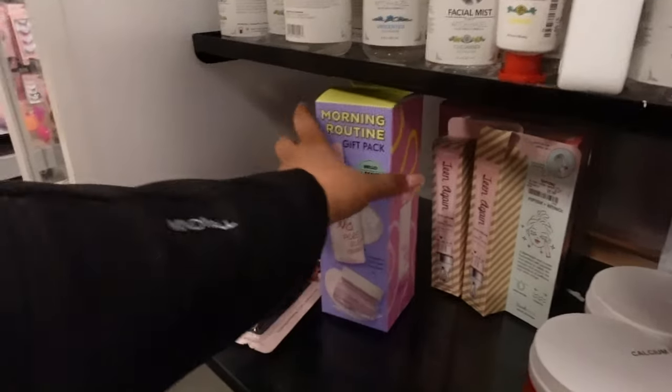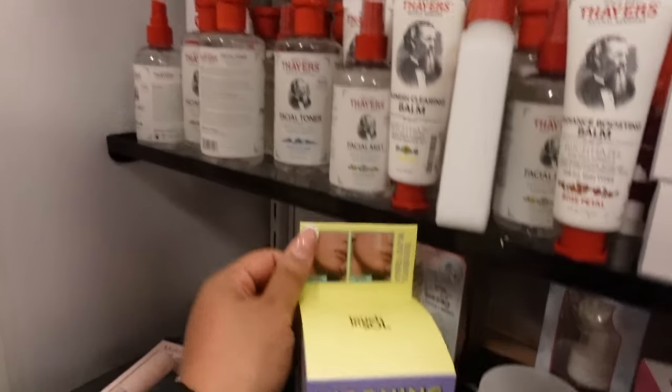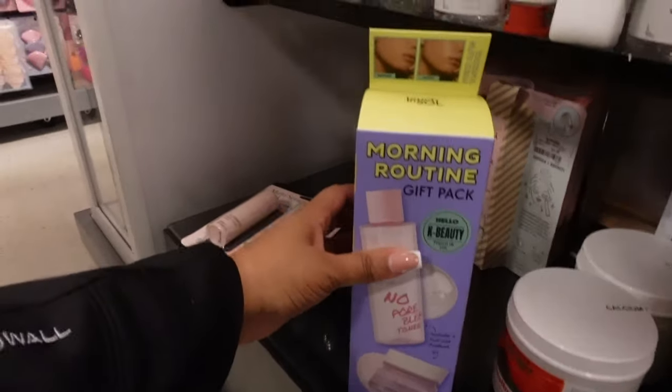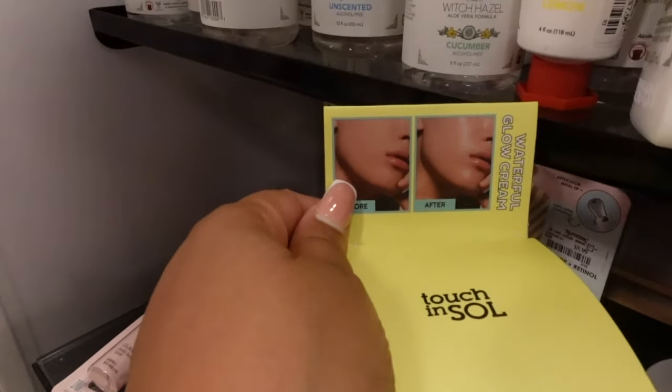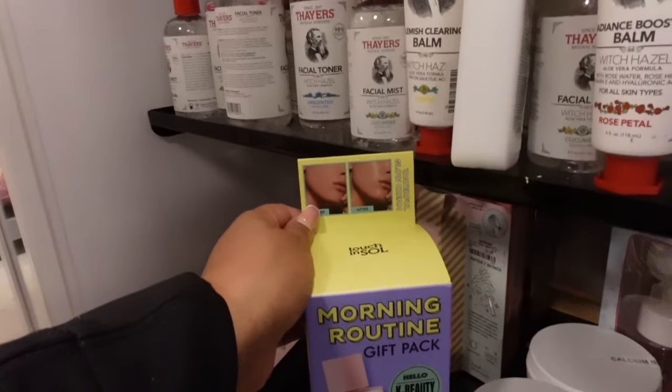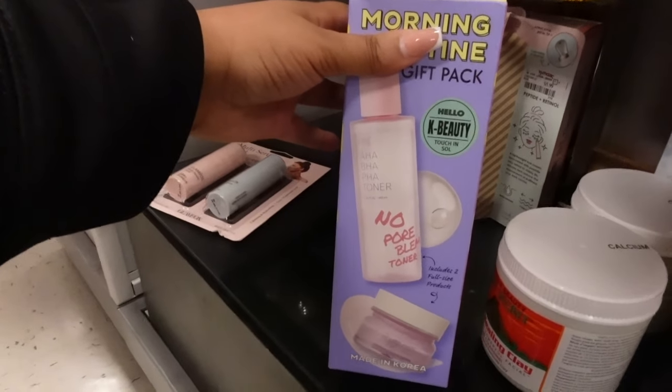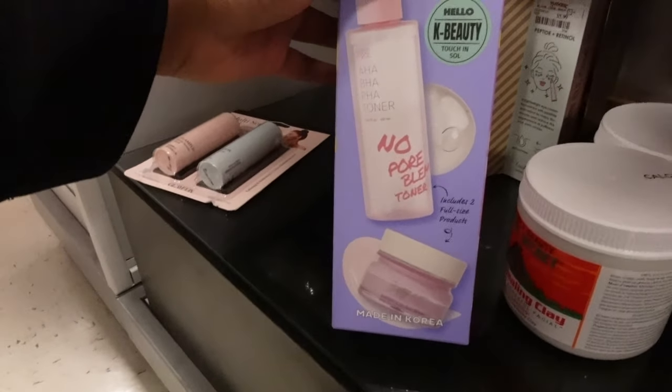I don't know. But look, y'all, it's called the Morning Routine Gift Pack. Look at this. Before and after, it just looks glowy. It don't look bad, because our skin didn't look bad before, first of all. So stop playing with me. But it says it's a waterful glow cream. So this is the AHA, BHA, PHA toner. I know that's right.